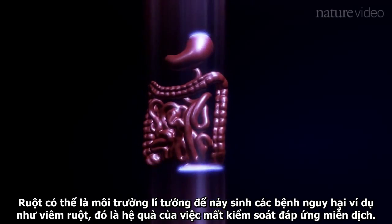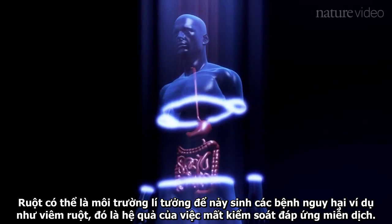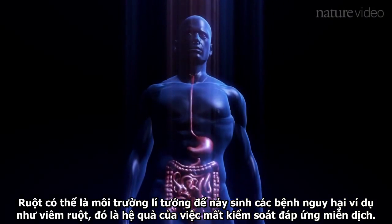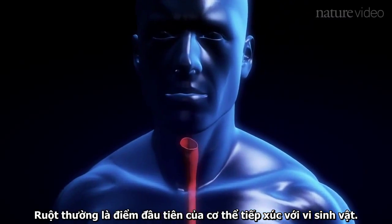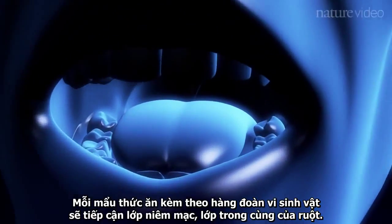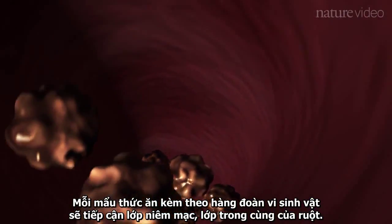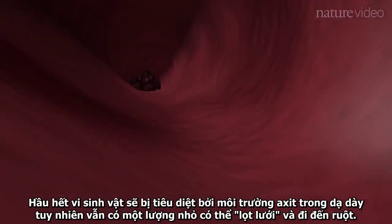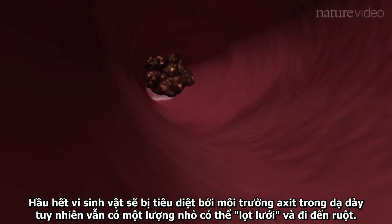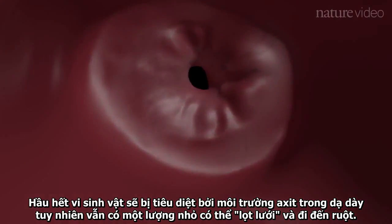The human gut can be the scene for devastating conditions such as inflammatory bowel disease, which arises through an improperly controlled immune response. The gut is often the body's first point of contact with microbes. Every mouthful of food is accompanied by a cargo of microorganisms that go on to encounter the mucosa, the innermost layer of the gut. Most microbes are destroyed by the harsh, acidic environment in the stomach, but a hardy few make it through to the intestine.